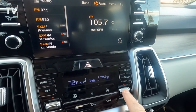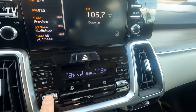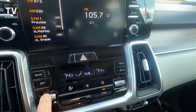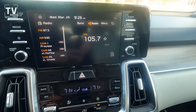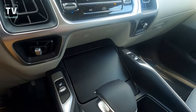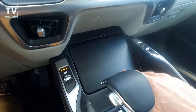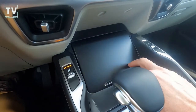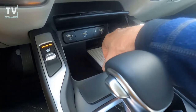Dual climate controls, as you can see here. You can set them to sync, or you can adjust them individually. That's really a nice feature. Keeps the fights to a minimum between the spouses. Heated seats, as I mentioned. Apple CarPlay, Android Auto. Wireless charger, as you see here.